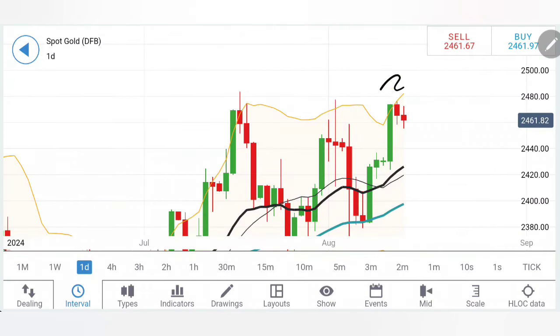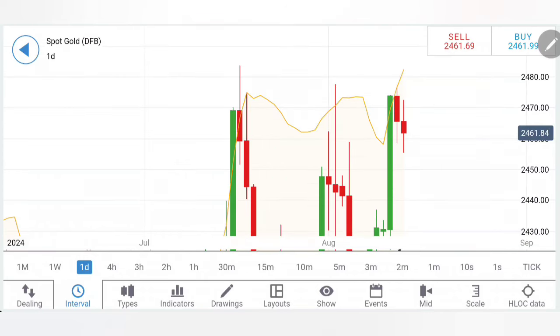Now look at the daily chart. See, first of all, a triple peak is seen, with slightly lower lows in all these three attempts when it has tried to breach beyond the 2480 zone. Now the important part here is, after a stronger rise, one bearish candle, and now it is trying to retrace. Second thing here is lower highs are seen, lower lows are seen.